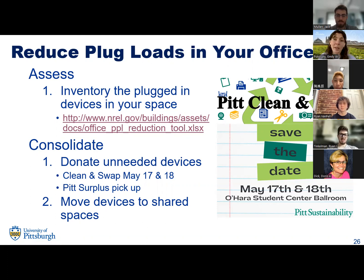You can use that as a way to track your devices, count them up, and then use average standby power draws and in-use power use to determine how many kilowatt hours your devices are using, and then multipliers based on national standards. So that's that NREL link that's there, which I'll be sure to share out in a moment.